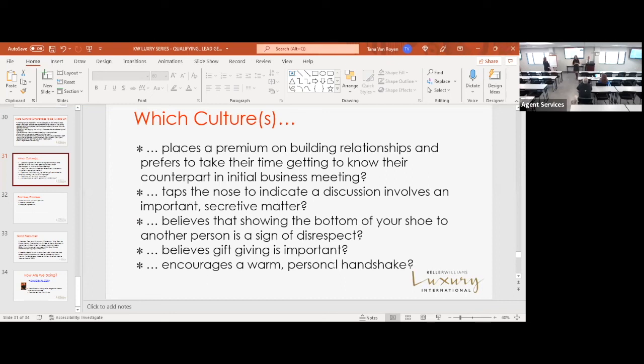Who encourages a warm, fuzzy, personal handshake? Where are our Zoomers? We missed you guys. Anyone want to jump in on that one? I'll give you a hint. It's not North America, South America, specifically Brazil, right? I worked with a Brazilian family and they were a lot of fun. Very touchy feely. They kiss, they're huggers, but they want something more warm and personal. All right, next slide.